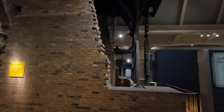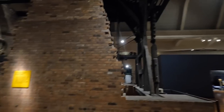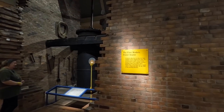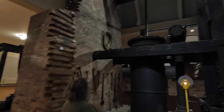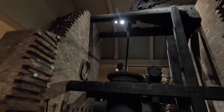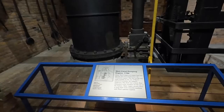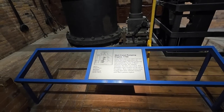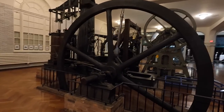All right, so I missed this earlier, talking about the Industrial Revolution area. I kind of missed it and we got to walk in other places, but I wanted to see this. The first modern power source. 1796. The Watt Canal pumping engine. These are very, very early engines.